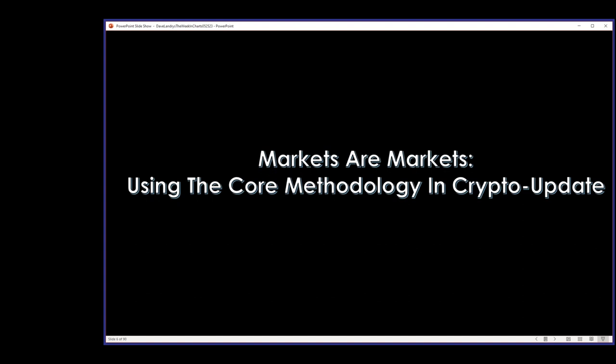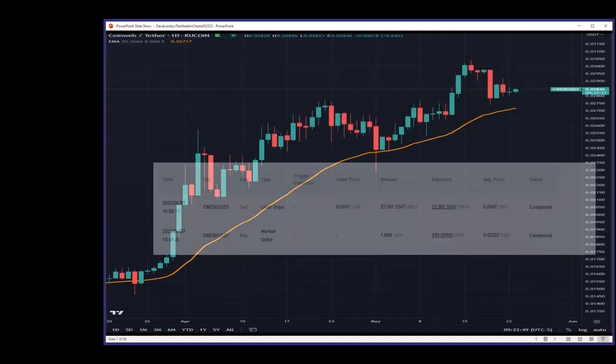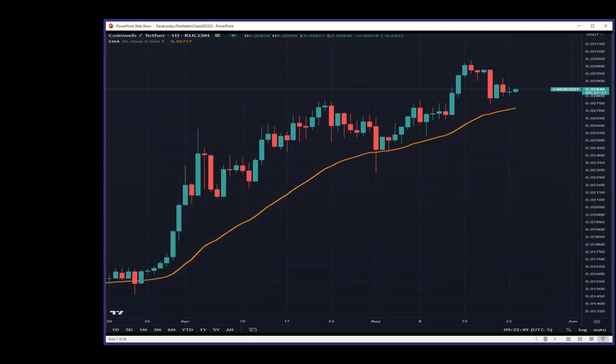All right, let's talk about using the core methodology in crypto, and then I want to focus on free rolling, which is the secret to longer term trading success, as you know. Several weeks ago, I mentioned this one in this presentation as a pullback, and the entry was there, and I was able to bang out the initial position, and then I wrote the next big thing.